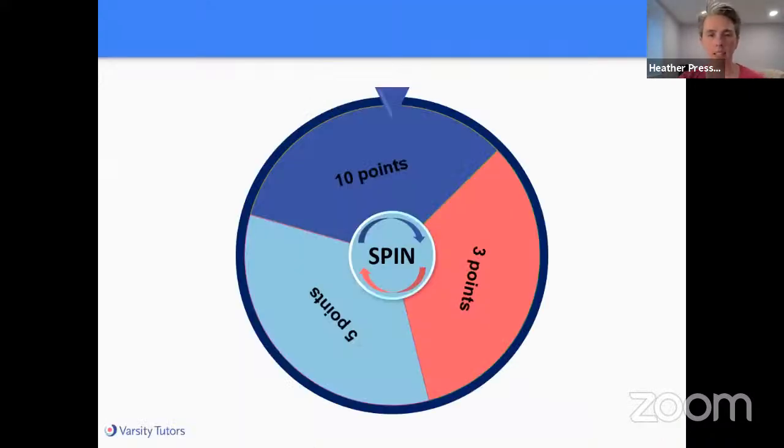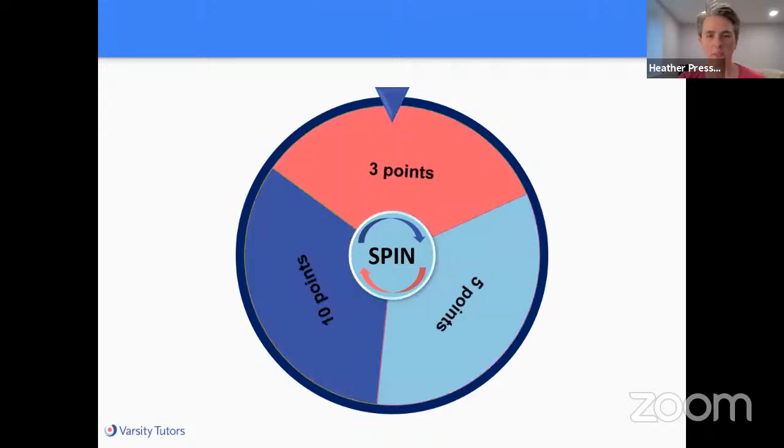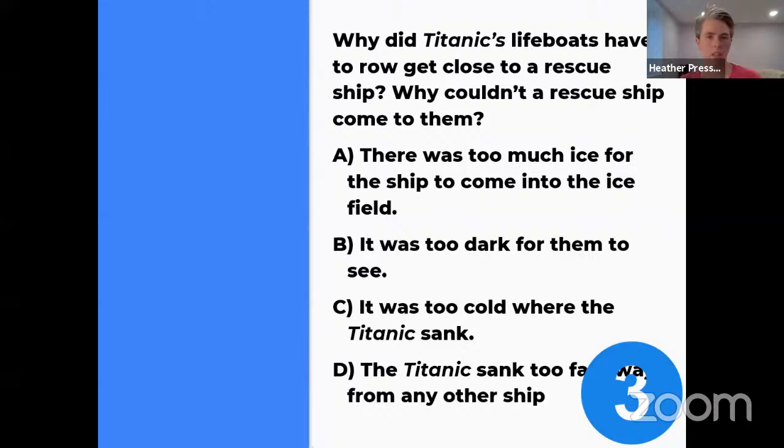Okay. Spin away. All right. So our first 3-point question for this round is, why did Titanic's lifeboats have to row to get close to the rescue ship? Why couldn't the rescue ship come to them?